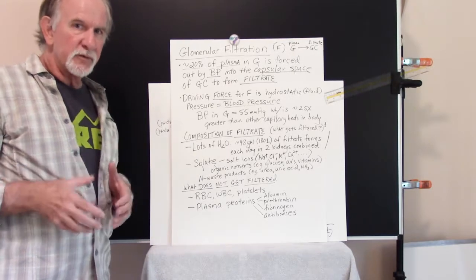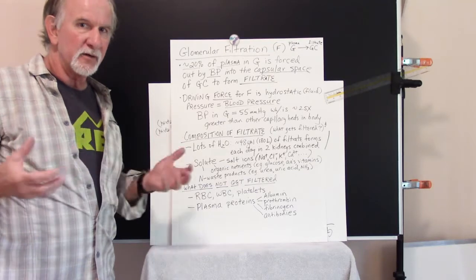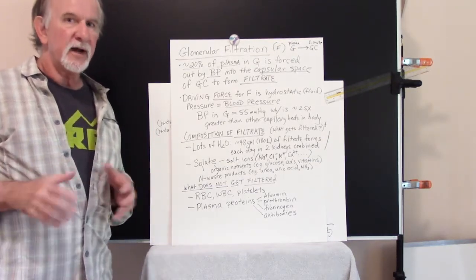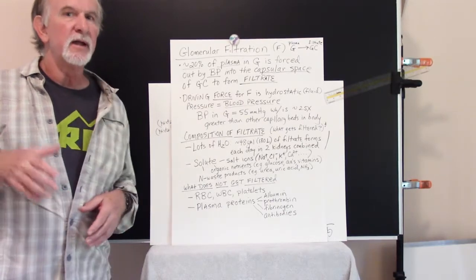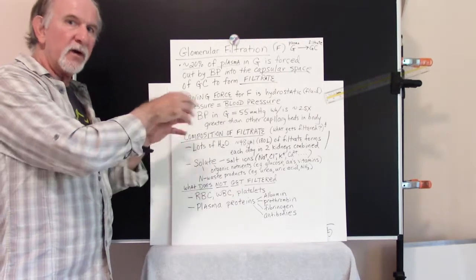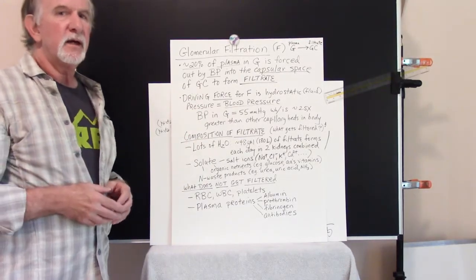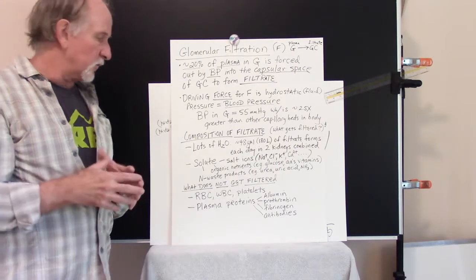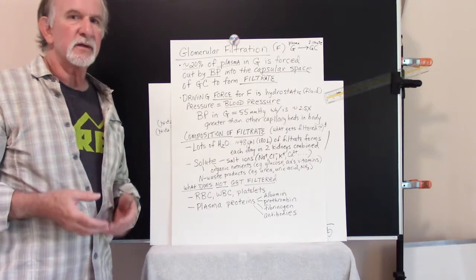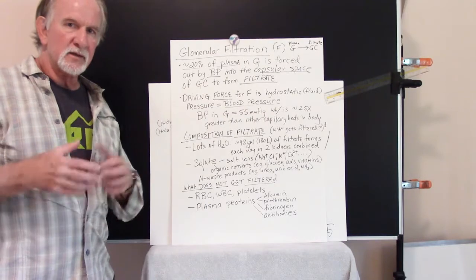If reabsorption of those 48 gallons of filtrate that form in the glomerular capsule did not occur, then you would urinate 48 gallons of urine a day. Well, clearly that doesn't happen. So we're going to find that by far most of the water, over 99% of the water that gets filtered, is reabsorbed.